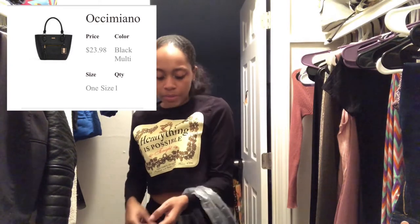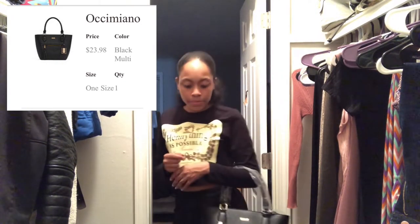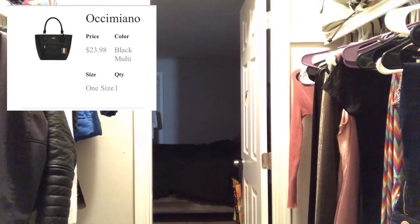So you got a good sturdy hold when you're carrying your bag. I don't know about y'all, I love it. I like a good bag. This is perfect for what I have on right now, actually. And I could throw my stuff in there and go.